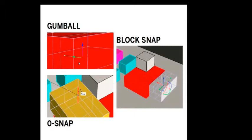But when it comes to modeling explicitly, as kind of a critique of the existing standards, the OSNAP is accurate, as you know, but you can snap to the wrong thing. It can be a little cumbersome, and it's not really nice for putting basic masses together quickly.